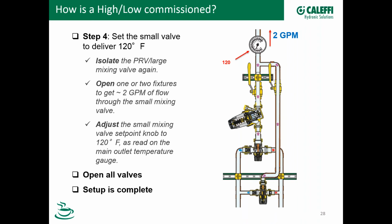That's a very good question, Bob. Now, all of our mixing valves have a pressure ratio that you have to fall within the range of, and it's actually pretty forgiving in the fact that it can withstand up to a 2-to-1 pressure ratio. And what that means is, say for example, you have 60 psi on your cold and you have down to 30 psi on your hot.